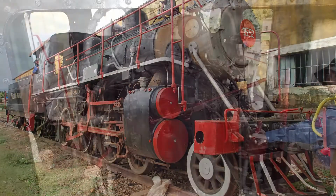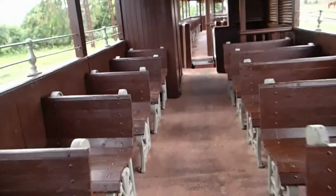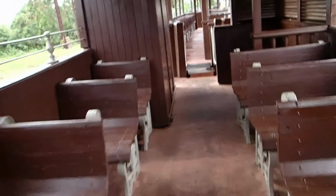Today the trains are used for tourism and journeys should take about 30 minutes, leaving Trinidad around 9:30 in the morning and returning around 2 p.m. However, it is known for not being too reliable.